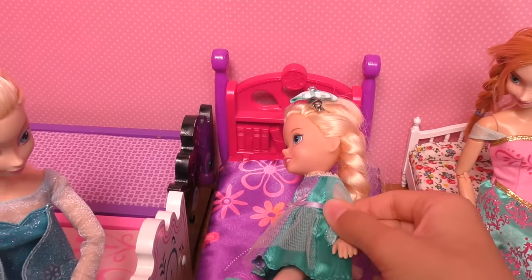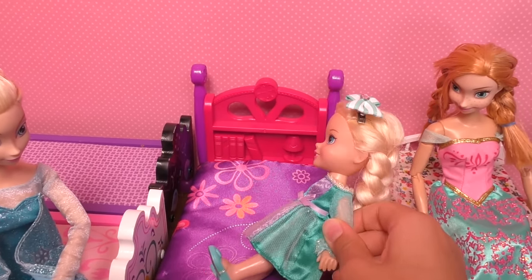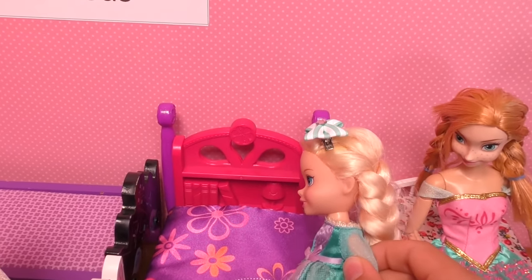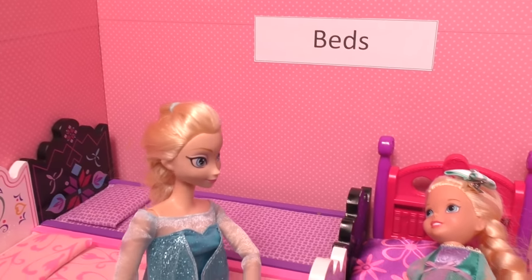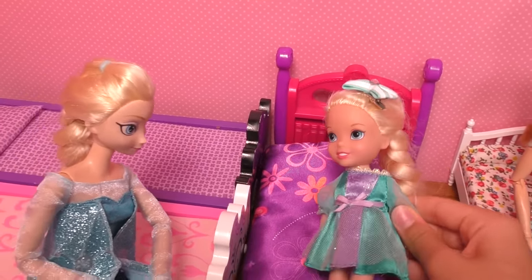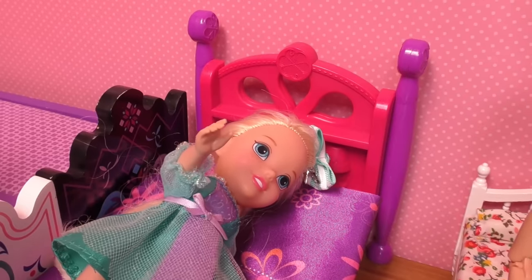Wait a minute. This bed is so comfy. Why was I even fighting over that one? Oh, and I can store all my things there, and it has butterflies. Mommy, you know what? I think I want this bed. Really? You changed your mind that fast? Yeah, I actually like it more because it has some purple on it. Well, of course you like it better because it was my suggestion.